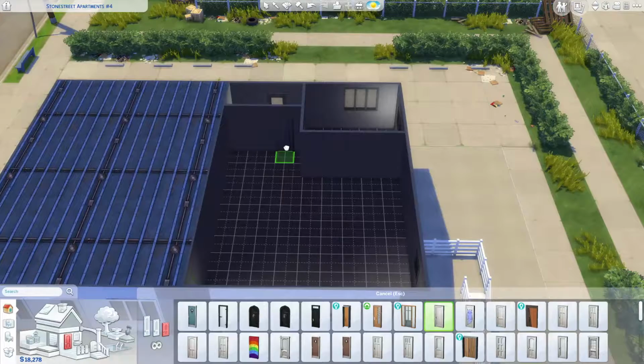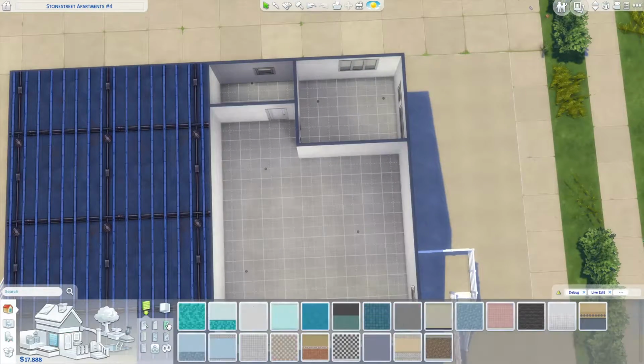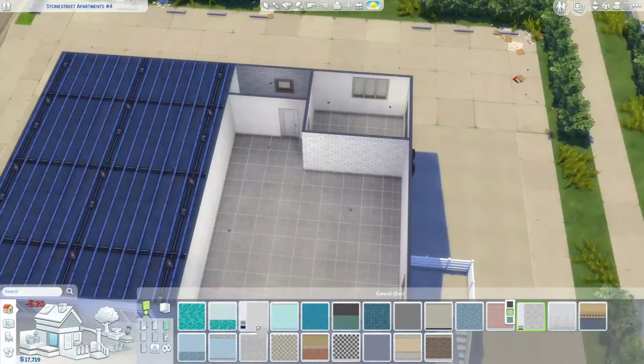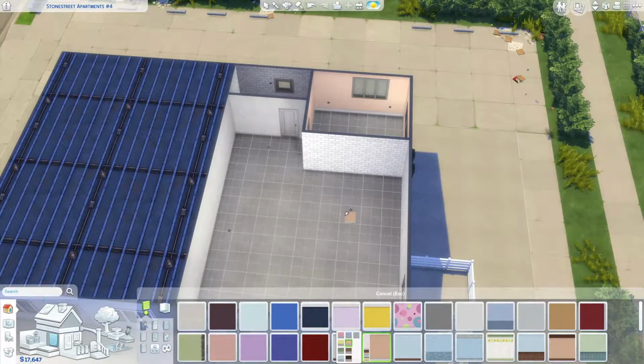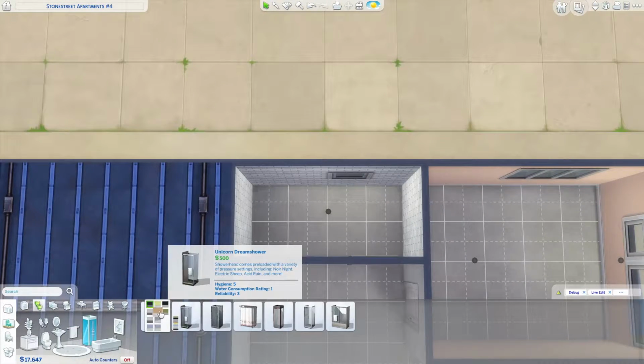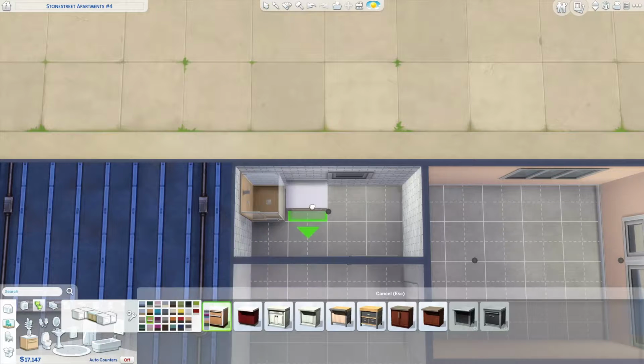Today I just decided to do a quick and easy apartment renovation. I did the Stone Street Apartments number 4. This is my first speed build since I've moved into my new house, so I wanted to keep it quick and easy. That also explains the break I was on for about a week.